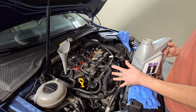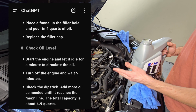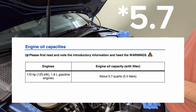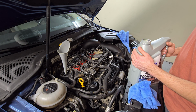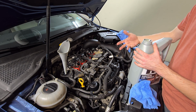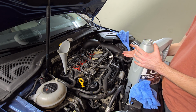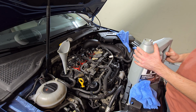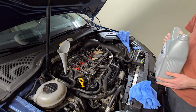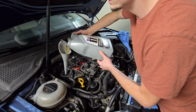Problem number 2 is that it wants me to put in 4 quarts of oil and then allow the car to run and check it, and I should have it topped off at around 4.9 quarts of oil. However, this car takes 5.8 quarts of oil. This is the 1.8 liter Volkswagen gasoline engine. So instead of adding 4 quarts and then checking the level and then adding till like 4.9 quarts or until it's full, I am going to put in 5 quarts and then drop it to the floor and then check the oil level and then work my way up to 5.8 quarts instead of 4.9 quarts. So that's an entire quart off, which could damage your engine in the long run. So make sure you always double check. Do not rely on ChatGPT.